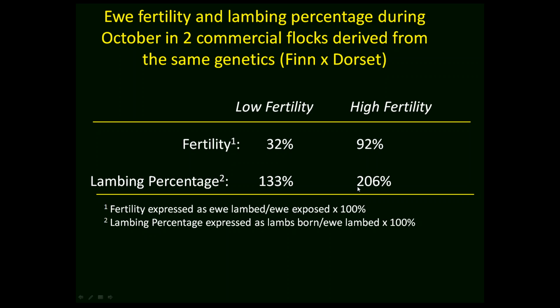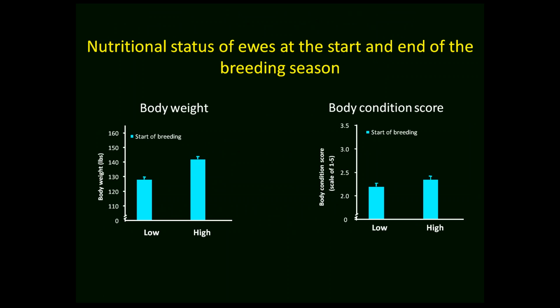And so this kind of begs the question, what the heck is the difference between how these animals were managed in this high fertility flock versus the low fertility flock? What accounts for this difference? After all, they're the exact same genetic base, the same rams and the same ewes, pretty much, from the same source flock.